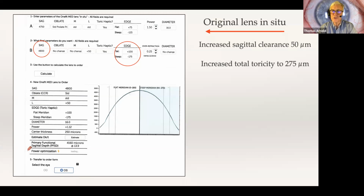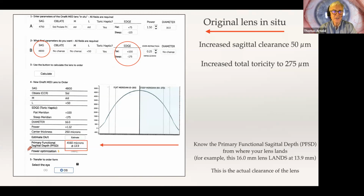And I'm going to increase the toricity about 75 microns, which is really quite tepid. That's not a lot at all. I could have easily increased it by 100 or so. But the guy was basically okay like he was, so I was hesitant to make huge changes. So I did those two changes, and then this is the meat of it.